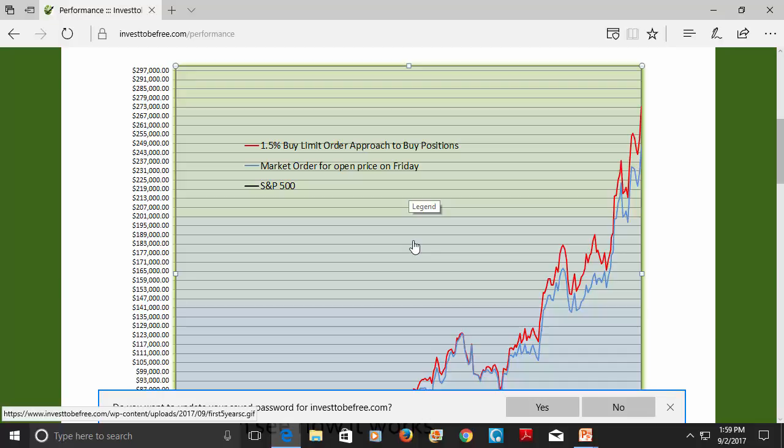So my point is that you can start making a lot of money now in the aggressive portion of your overall portfolio with a strategy.